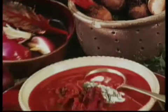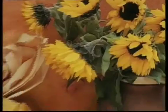I have so many favorites. In fact, every recipe in this cookbook is my favorite, but I love the soups. And I think one of my favorites is the Russian borscht, which is full of beets and onions and potatoes and everything good. And it's very healthy, so that's a favorite.